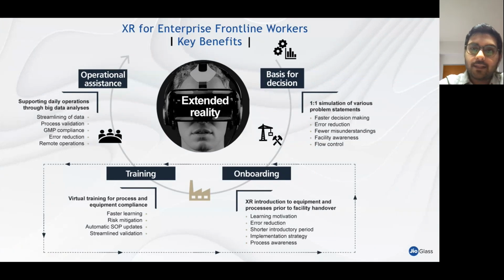So moving ahead, and I think this is the summary of why we need a technology like this for frontline workers, because obviously it helps in operational assistance through remote assistance, or through digitization of workflows, or through getting access to knowledge repository files on the field. It streamlines the process, it reduces error rates, and it improves the productivity of remote operations.